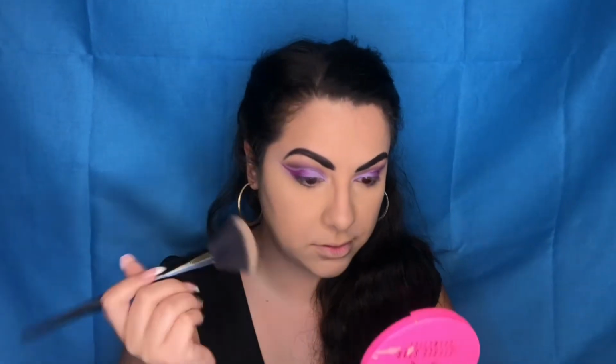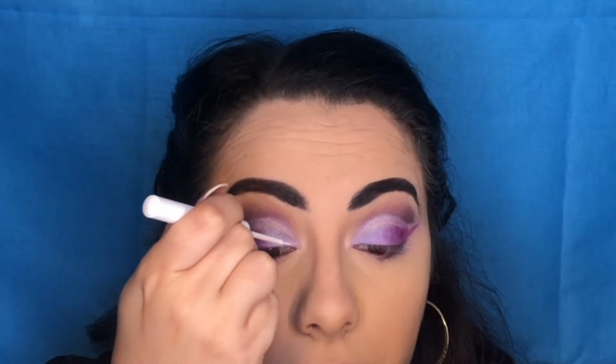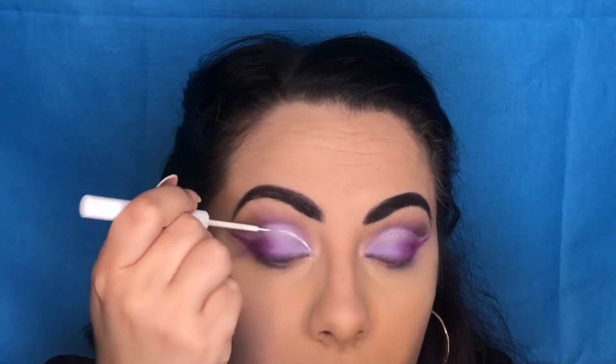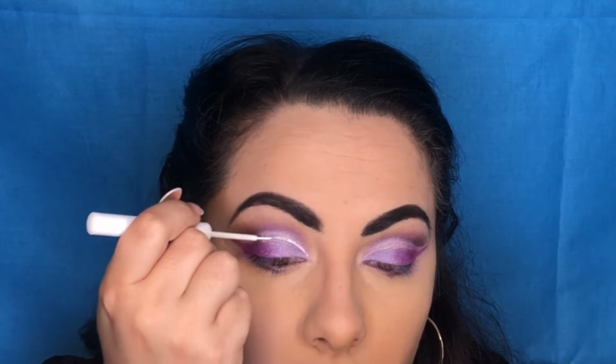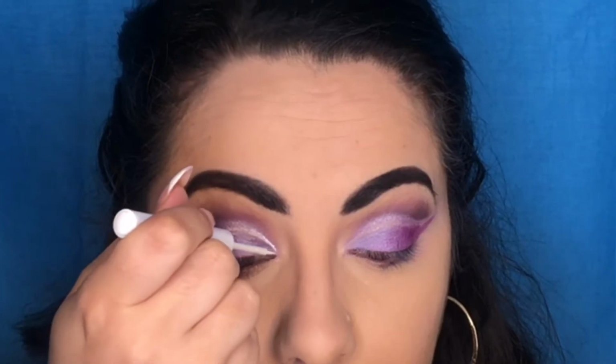All right, really nice. I'm going to fix the edges and all of that in a minute. I just want to try this and I hope it comes out nice. So I'm just taking the white liner and I'm just going to do the crease. Kind of let that first layer dry a minute.